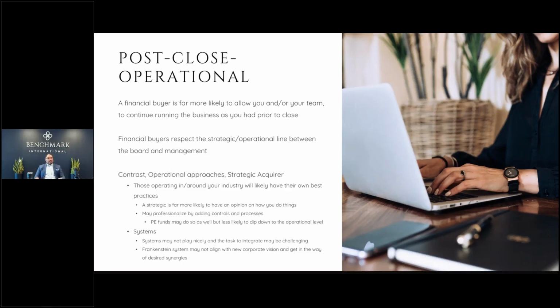Systems can be a real nightmare. Let's just say the buyer has Salesforce and you have either Microsoft Dynamics CRM or some industry-specific CRM. They may not play nicely together, and that integration can be a real challenge. And you're forced to say, hey, do we pick one, or do we Frankenstein this thing? Start taking parts off of each. But if you do, this new system may not align with this new vision, right? The reason why you put them together is because you have this long-term vision of what you can do together, these synergies that you're creating. You may not have the system that does that, right? So they have to be really thoughtful about that integration piece post-close. Systems is one of the biggest challenges post-close.